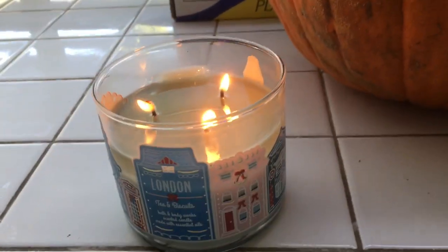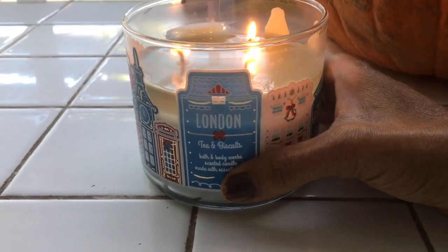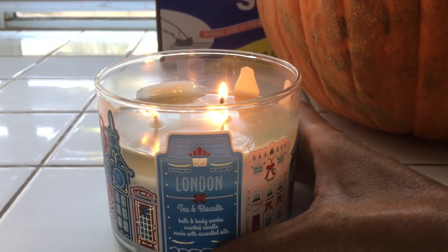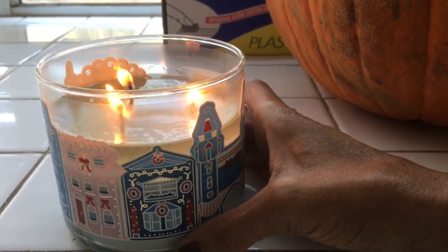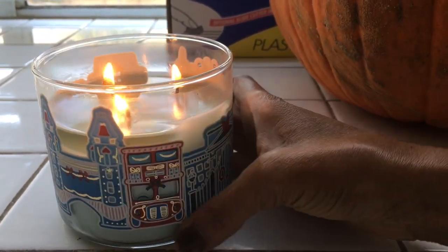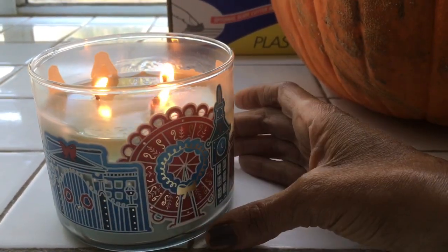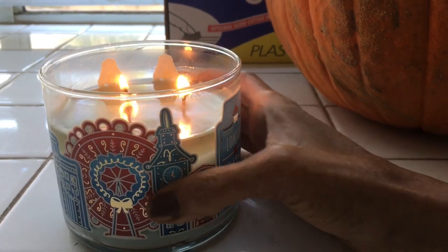Now let me bring this out here. The London one, gotta show these. It's blue, it's a light blue wax, and it keeps a light blue foggy color. I find the color very attractive. I've never been to London, but I feel like these pictures are a Candyland version of what London must look like. I think that must be the London Bridge. It looks like a place I'd like to visit. Do they have Big Ben on here? Oh yeah, there's Big Ben. That I've heard of.